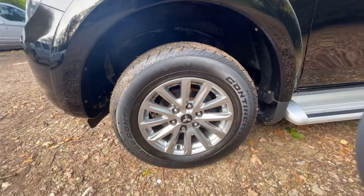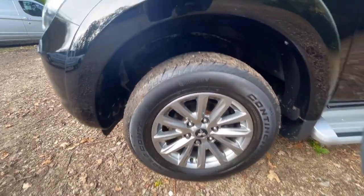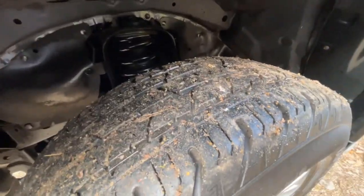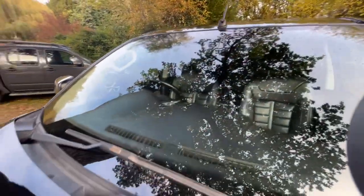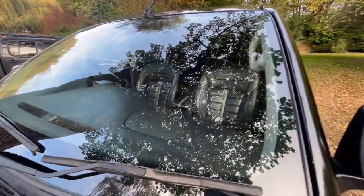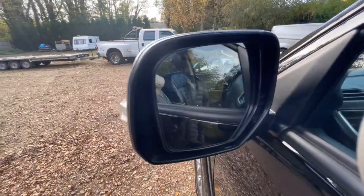So passenger side front wheel and tyre, the wheel's in great condition. It's a Continental tyre, and I would say that it's approximately 8 or 9 millimeters of tread, maybe a little bit more. The windscreen is in nice clean condition. I can't see any stone chips or cracks. Passenger side mirror back's in nice clean condition, there's no damage, and the mirror is intact.